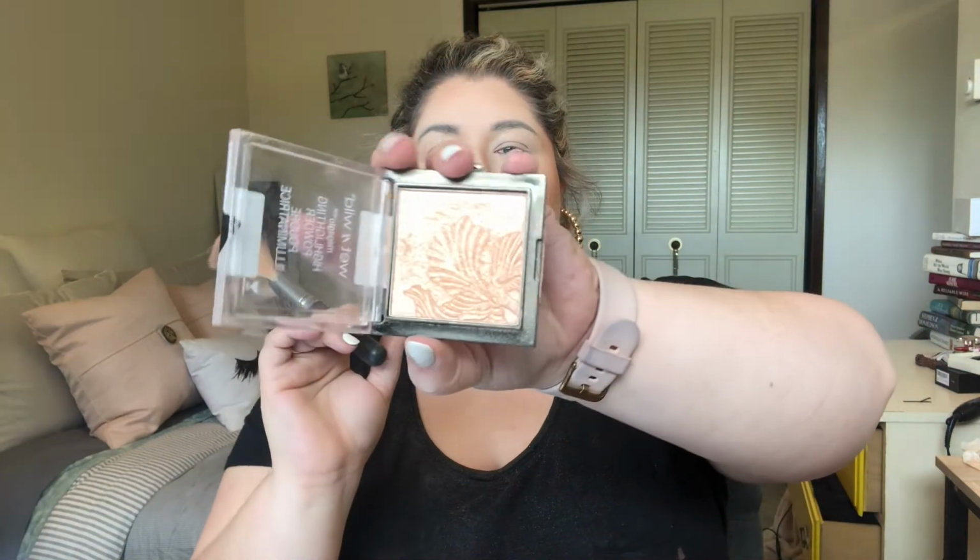And then for highlight, I'm gonna be using the Wet n Wild Make a Glow highlight powder in the shade Bloom Time. I have used this highlight quite a bit recently, and that's because I recently got it and have really liked it. I'm just using a Jumbo Kabuki fan brush from Crown? Yeah, Crown.